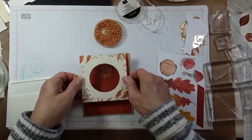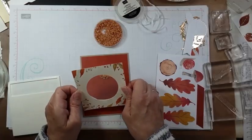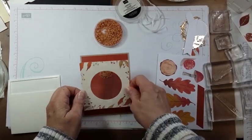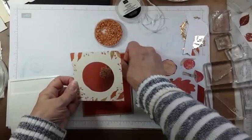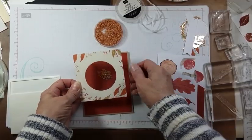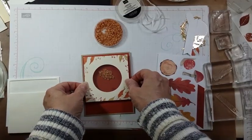All right, so then I'm gonna have to stand up. You may hear my stool move. All right, whoops, we're gonna push that down just a little. All right, here we go.